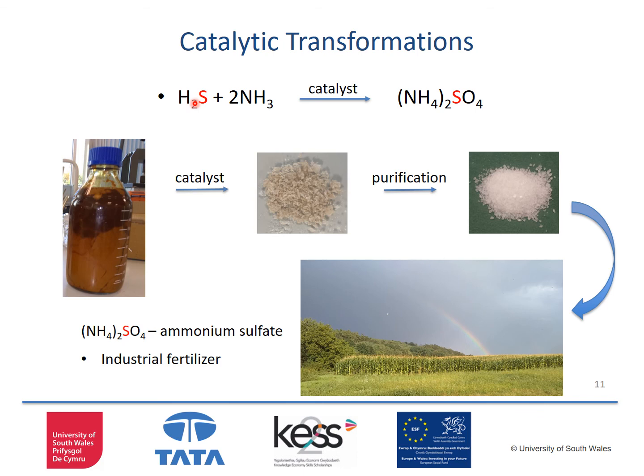In conclusion, I have prepared and identified my catalysts that have then been used in a catalytic transformation of hydrogen sulfide and ammonia into ammonium sulfate. I am still in the process of purification so that the ammonium sulfate can find its use as a fertilizer, alternatively in water treatment or as a flame retardant.